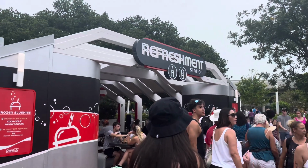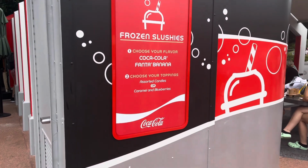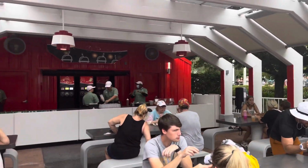And also, the Refreshment Station is open. Frozen slushies, choose your flavor, Coke or Fanta, banana or other, as well as toppings and sort of candies, caramel or blueberries. This is what it looks like inside of there. It's pretty awesome.